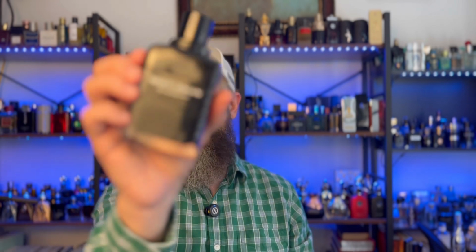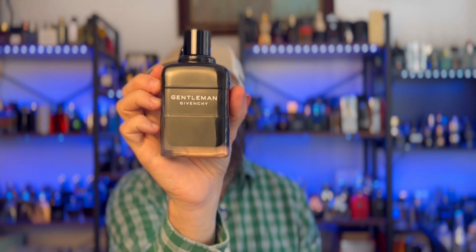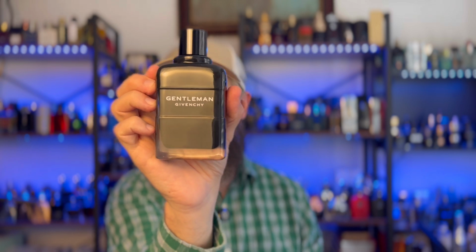It smells about maybe 20%, 25% like Dior Homme Intense, but what it really, really smells like, and I think they did a really good job of making a fragrance that smells like this right here, Givenchy Gentleman EDP. It's very, very close to Givenchy Gentleman EDP. I would even say in the opening, it's like 90% similar to Gentleman EDP.